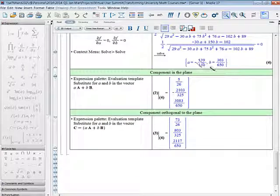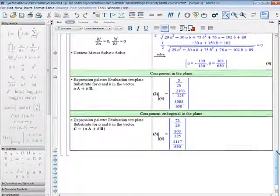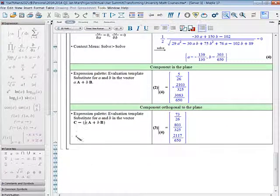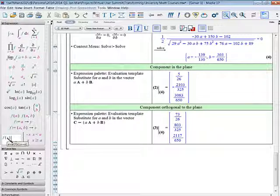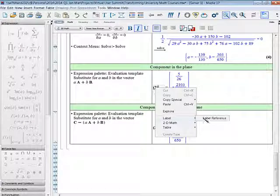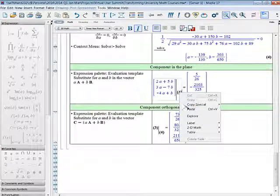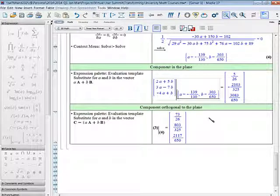Okay, now how do I transfer this information to this vector? Well, I use this template right here in the expression palette. Now that template stands for the evaluate command. So 2 stands for the vector AA plus BB, and if you want to see that rather than the label, right-click, change the label to a label reference. And 4 is this information right here. And if you want to see what that information is, right-click and change label to label reference. In other words, that which the label is referencing.